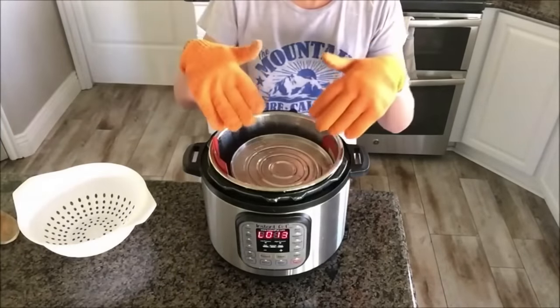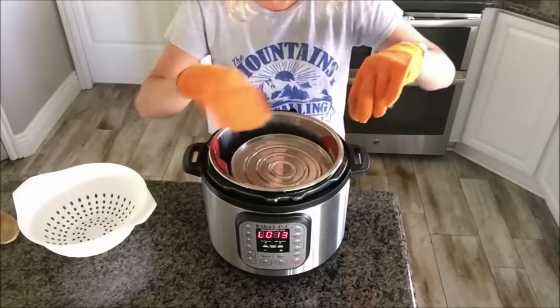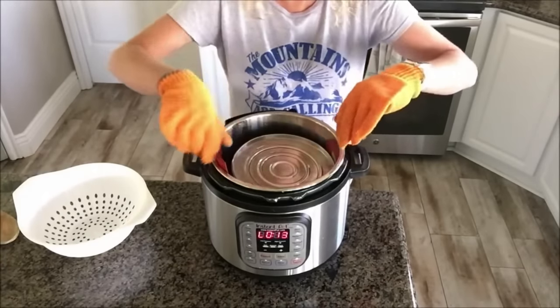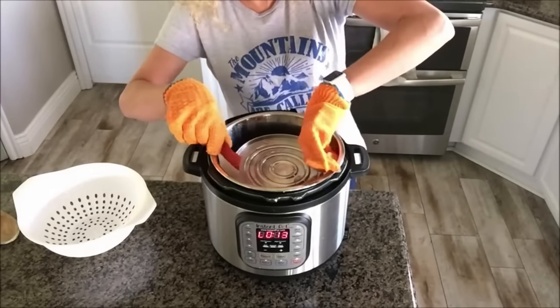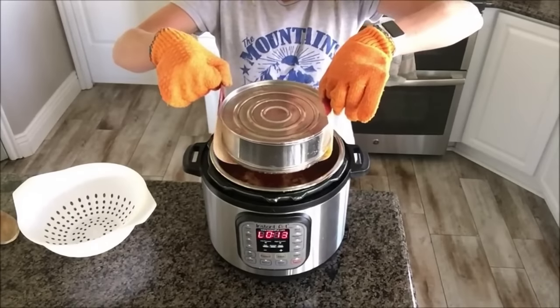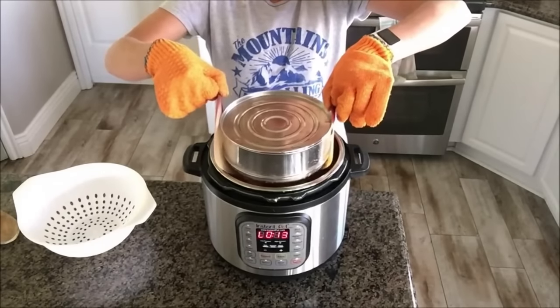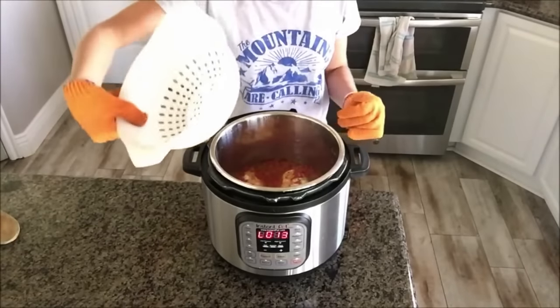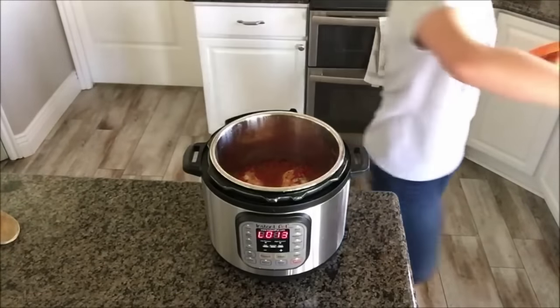Make sure you have some sort of gloves so you don't burn your fingers, but I'm gonna take this silicone baking mat and lift the pan out using this as a sling. See how nicely that works? I'm gonna set this to the side so I'll be able to drain off my water from the spaghetti. I'm gonna use my colander and just drain off my spaghetti.